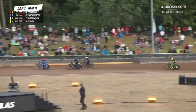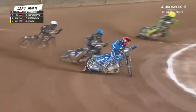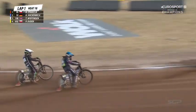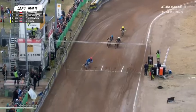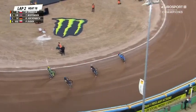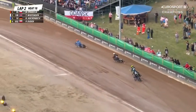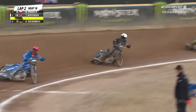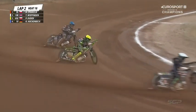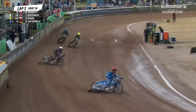Smarzik round the inside. Here comes Kai Huckenbeck through into second place. Gets the better of Ty Wiffenden, relegating him back to third place. Can Wiffenden repay the compliment up the inside? Very tight. Yes, he can. Forces his way into second place. I don't think that's going to be enough. Dudek now through into third place as well. But for Smarzik, wow, what an evening he's enjoying here. Looking like he's going to finish his qualifying races on 13 points.